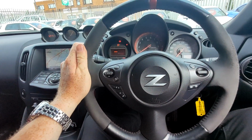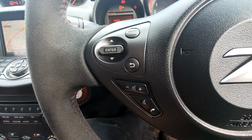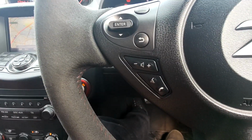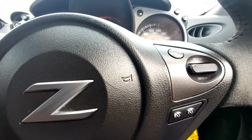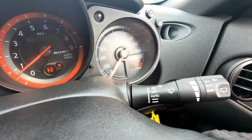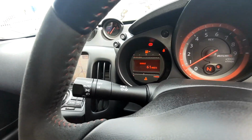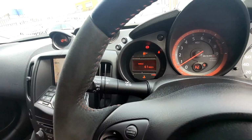And on the corner here, it's just half Alcantara. Here you've got your media controls, volume, voice control and telephone, and on here you have your cruise control settings on the right hand side of the wheel. You've got your wiper settings here and wiper wash system, and you've got your headlight system here and indicators.